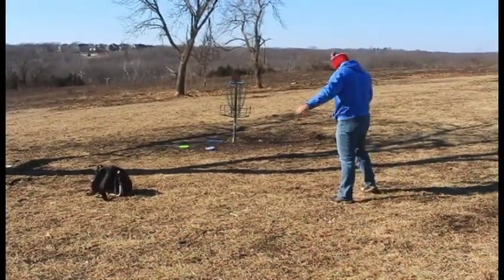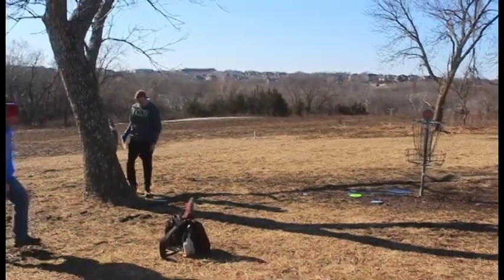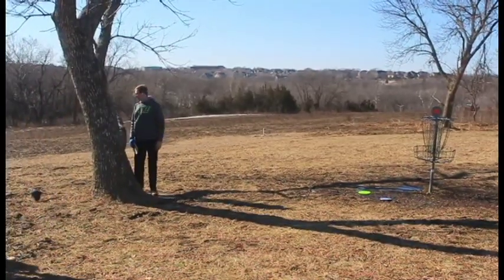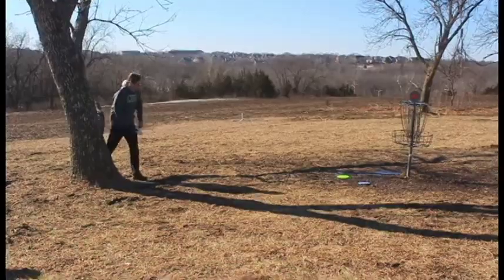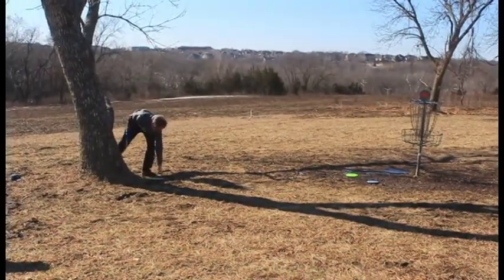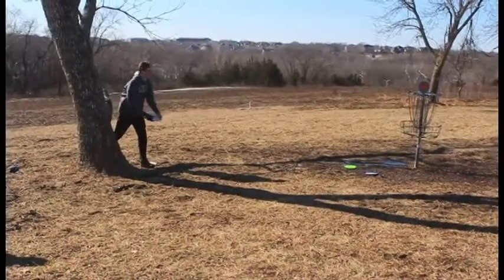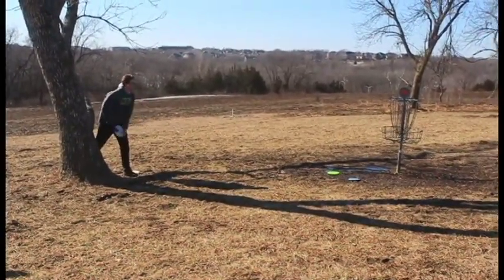because I'm trying to stand still, and as you can tell right here, this is pretty much a straight headwind putt for Eric. Dead headwind, and it's not a warm wind, it is a cold, brisk wind that makes your hands freeze.